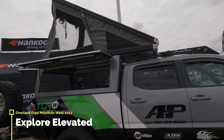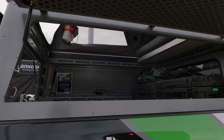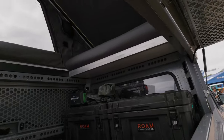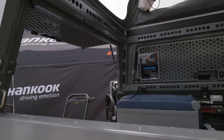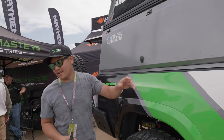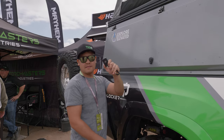This was one of the cleanest looking wedge style campers I came across, with one very cool feature. But we're the only ones that can lock with the key. So, Toyota key.